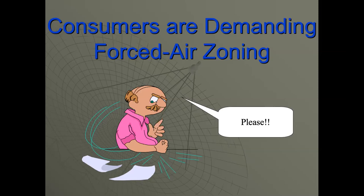They look at me, blank stare. What the heck is forced air zoning? And it's kind of funny because now you have a captive audience. They've got their seatbelt in. They can't get up and move from you, however much they want to, because I'll just sit there and continue to talk about forced air zoning to them. I basically tell them, I go into your house, we put multiple thermostats around your house, I can give you the temperatures you want, when and where you want them.